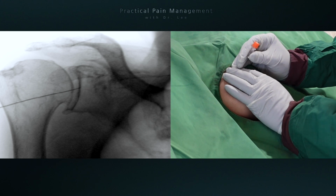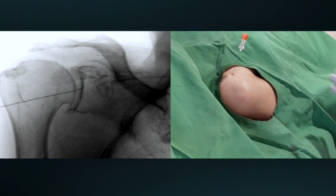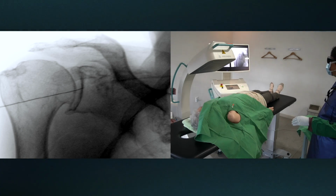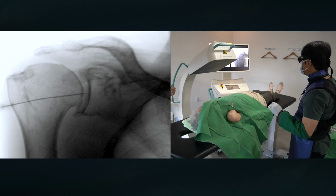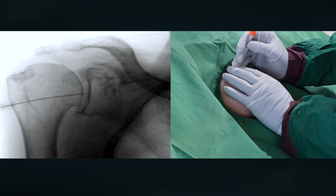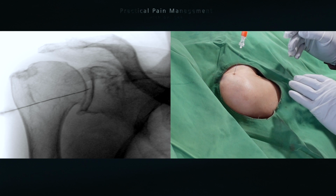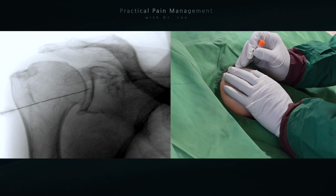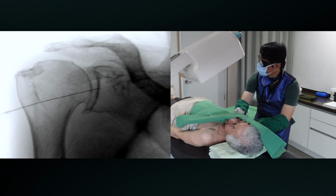After the needle touches the bone, the C-arm rotates to obtain the scapular Y view to visualize the subscapular fossa. I aim to the retrocoracoid space, just medial to the articular margin, and 1.5 cm inferior from the upper margin of the articular process. Advance the needle until it touches the bone, and then rotate to true AP view.